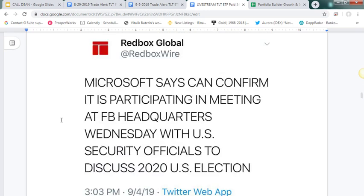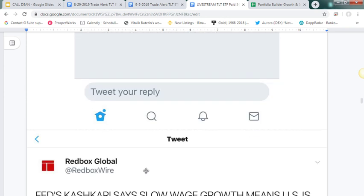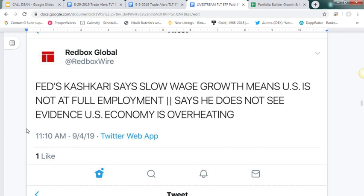We got Microsoft meeting with Facebook at their headquarters related to the 2020 election. So that is also something very interesting that I'm paying close attention to. Who's going to be the runner-up for the Democrats? Is it going to be Biden? Is it going to be Yang, Kamala Harris? We're going to have a surprise of Michelle Obama coming out, maybe Hillary Clinton, who knows? But something I do follow. I'll give my predictions as we get closer and closer.